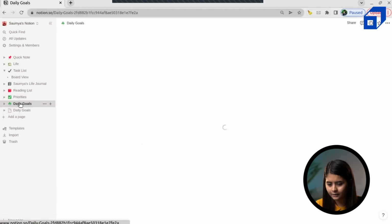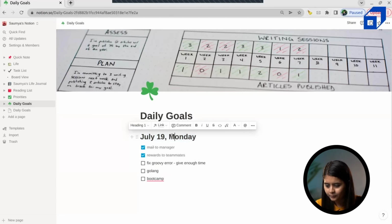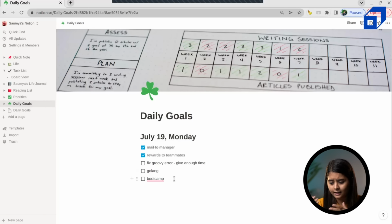Otherwise, what I did, I had this page already, daily goals, and as the heading, I write the date, let's say it's July 19 or something. After that, with that checklist thing, I'll put everything, what are the things which I have to do in that particular day. If that task is done, then you can put the tick here like this, and the text will be struck through, and it will be in your mind that okay, these things are done. So it's as easy and simple as it looks.